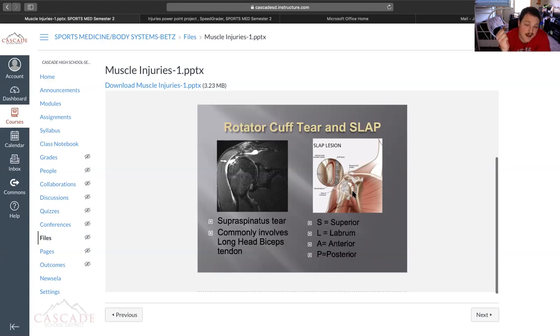So if any of those tear, it's going to cause not only pain in your shoulder, but also some issues with rotations. I've had pitchers who have torn a rotator cuff, and they have pain as well as decreased accuracy when they throw. It can also sometimes include the long head of the biceps tendon that comes up through here. So that's your rotator cuff. A SLAP tear is more talking about the labrum. A labrum is, think of it like the meniscus in your knee, but for your shoulder.